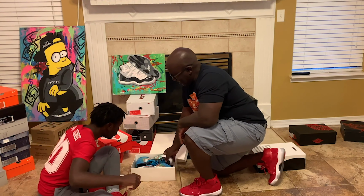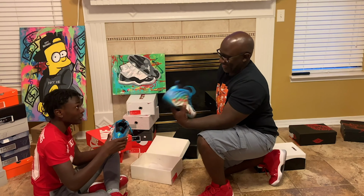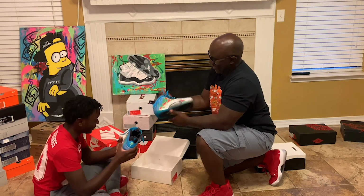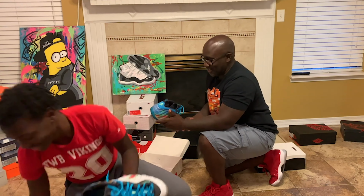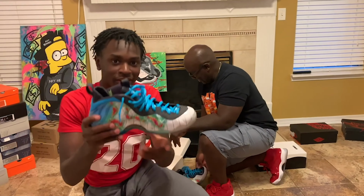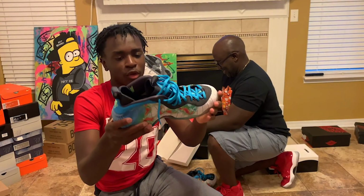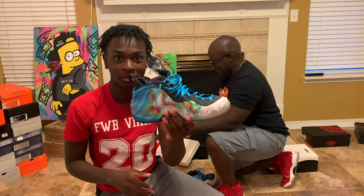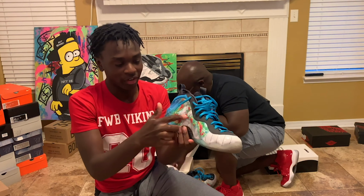Oh, you have those? Yes, I have these. Can I wear these, please? Please, please. Please wear these. What are these? Tell the people what they are. These are the Nike One Air Foam Composite, aka the Weatherman. And I only know this because of 2K, so. But really nice shoe. I love the radar and stuff.